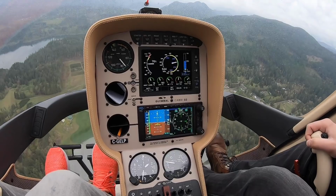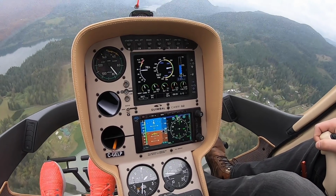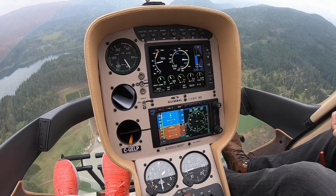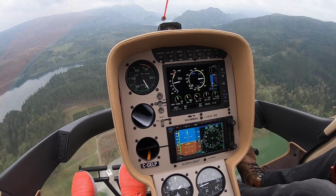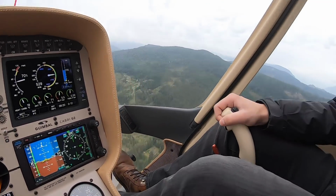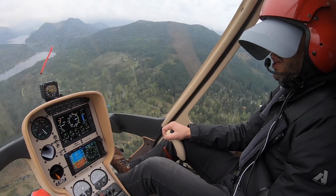Okay, so getting her back to 80 knots here, back to 1,500 feet, and over 340 degrees. There comes 80, there comes 1,500, 340, 82 knots, 1,500 feet. Trying to get on 340.